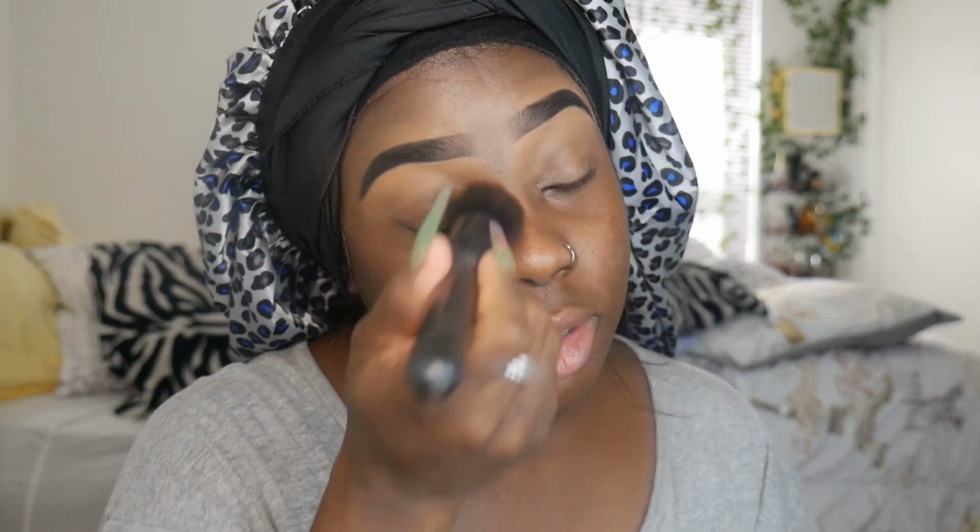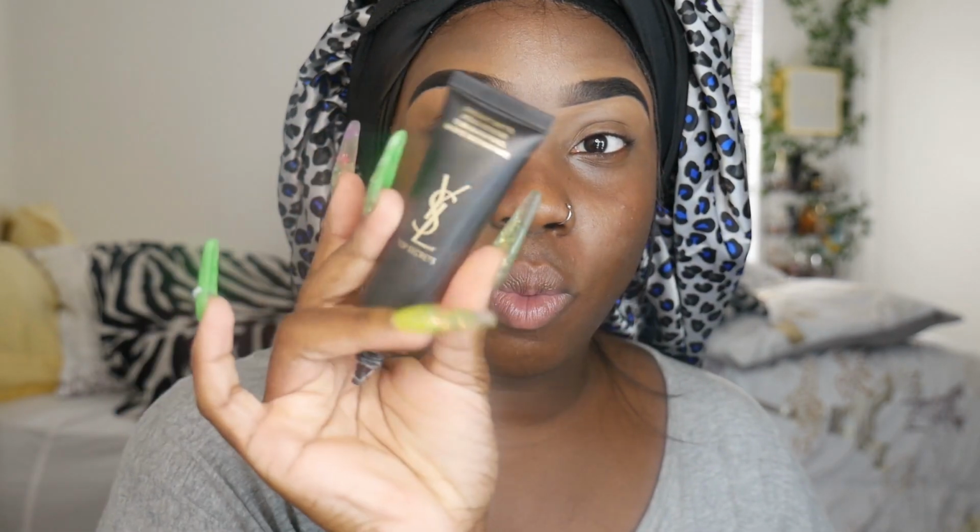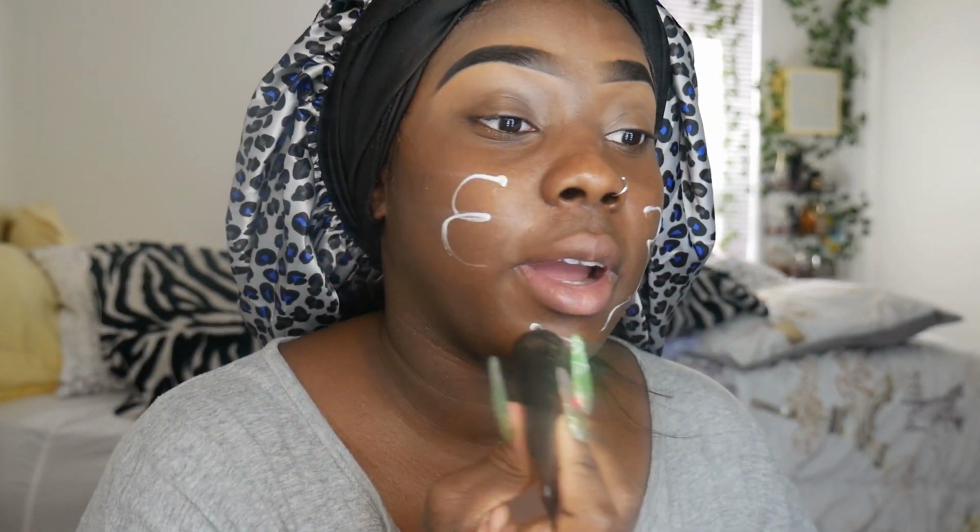Alright, so now I'm back and I have brows on, so I look a lot better and more alive, but we still have to blend this in, so we're just gonna do our makeup. So for a primer, I'm using the Instant Matte Pore Refiner. This is the YSL one. I really love this primer. This is my favorite primer.